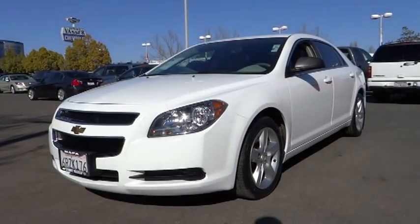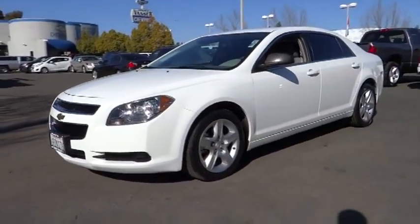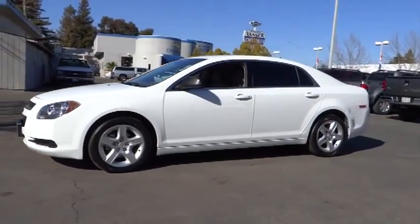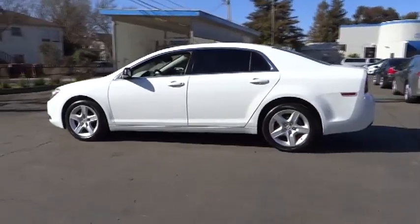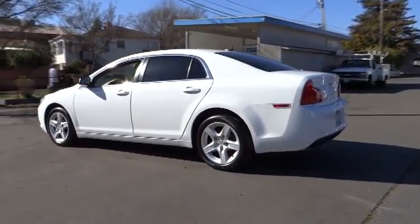The 2011 Malibu. A combination of performance and fuel economy, the Malibu is a great commuting car and is priced below $15,000. This vehicle has less than 60,000 miles.